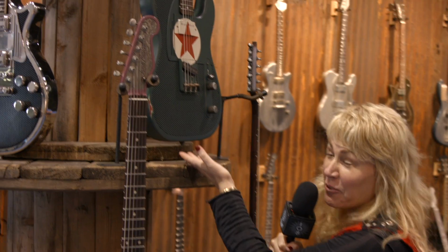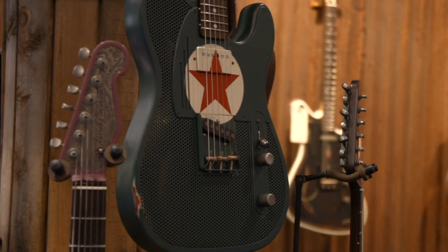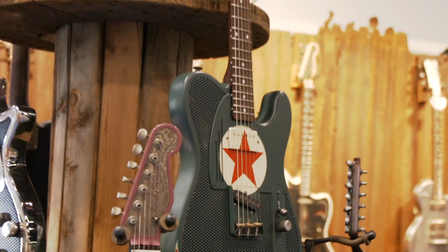I didn't get to photograph his guitars, but maybe I'll get to do that. Luther Dickinson is playing James Trussard, so I need two, three, four James Trussards in my next volume. So hopefully one of these guys will come through for me for 108. Rock on with James.